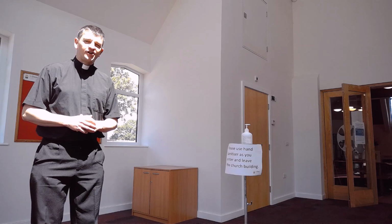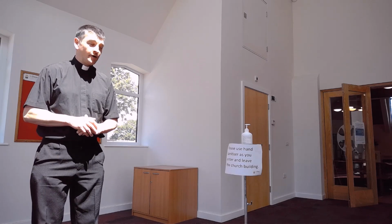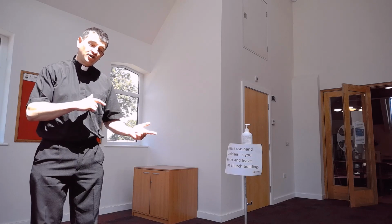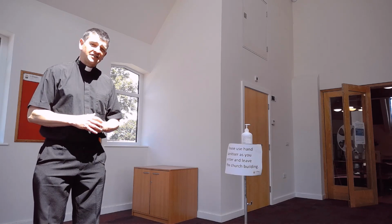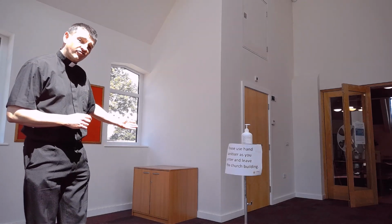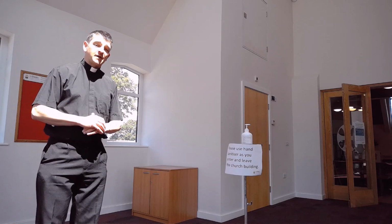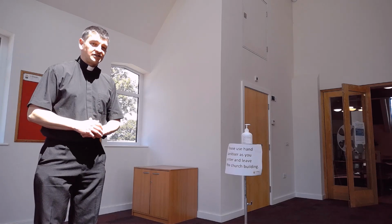When you come inside the church, you'll be greeted by a steward who'll be able to help if there's anything that you need to know. There's some hand sanitizer here, which you must use when you come into the church and when you leave as well. And you might also notice that everything's been stripped back a little bit. So we don't have, for example, the CTS racks and things at the moment, magazines, newspapers. There's nothing like that just at the moment, so that we can keep everything nice and clean.